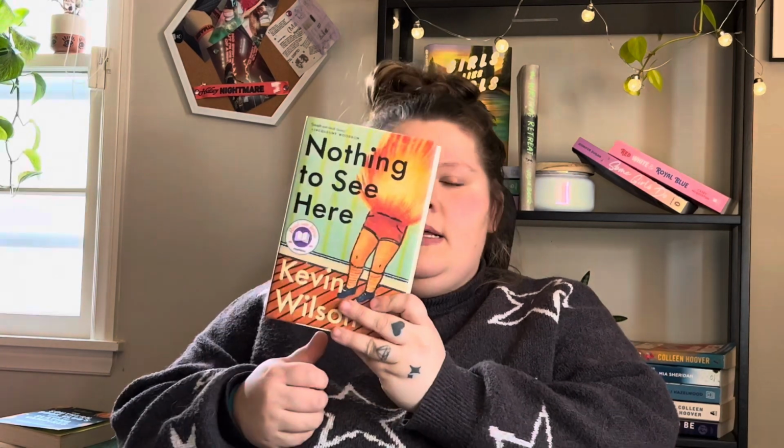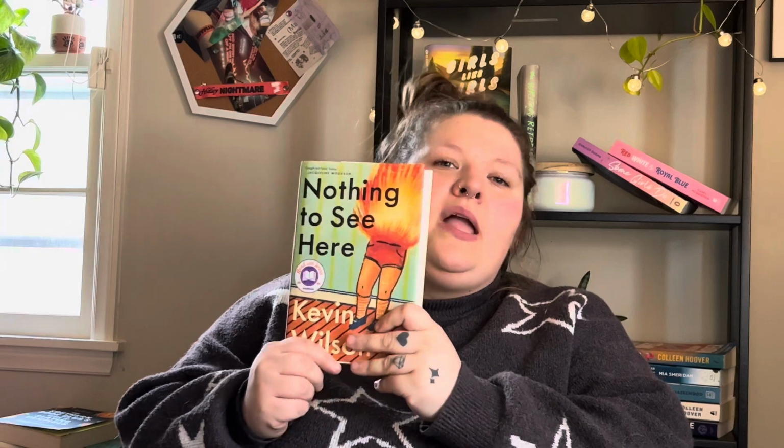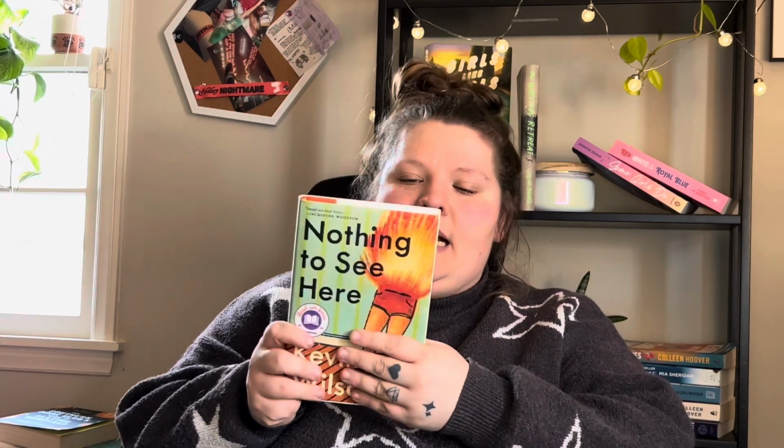And I don't know much about this book. I just know that I've heard people love this book. Again, Meg with Books, she's the one that I heard this recommendation from, and then I've heard it a few times since then. So I really don't know, but I'm excited to give it a try because I hear nothing but good things about it.